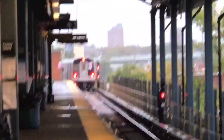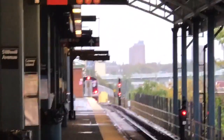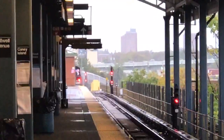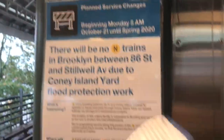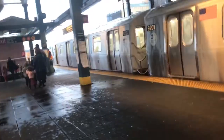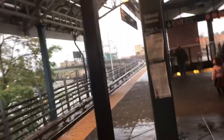But I wanna let this train leave track one first. And then when it disappears, then. Yeah, I need this. I took the N train. You might need that if you're going to come here. It's gonna affect your trip if you're coming to Coney Island on the N. It even says it here too. I even mentioned this in the other video when I showed you guys about the N train protection.